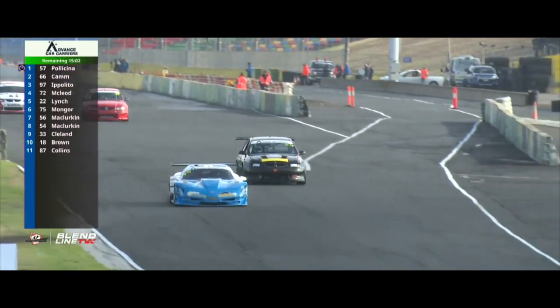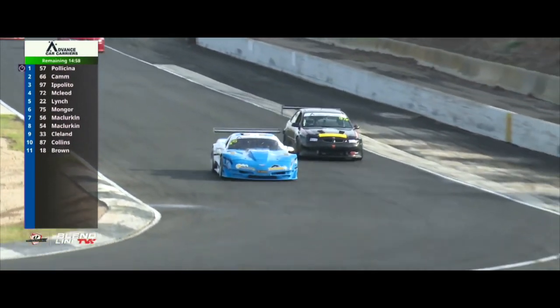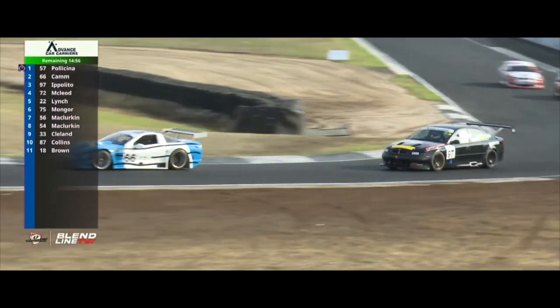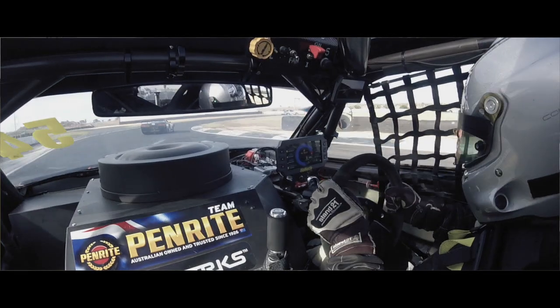2, and Ran McLurkin, the junior version, he is up 3 in the Machine Cult Calibra, which looks absolutely menacing out there. Bit of understeer there for Johnny Polito.